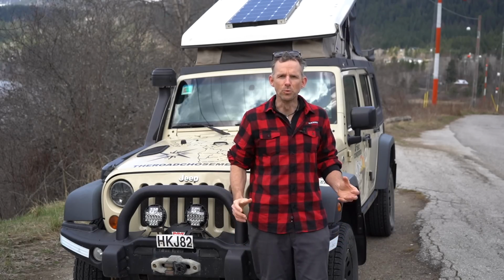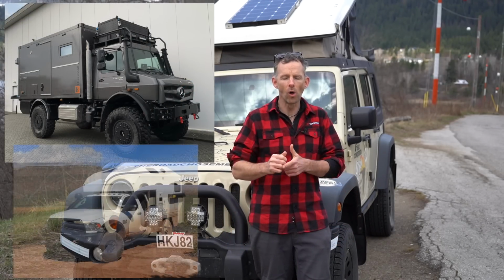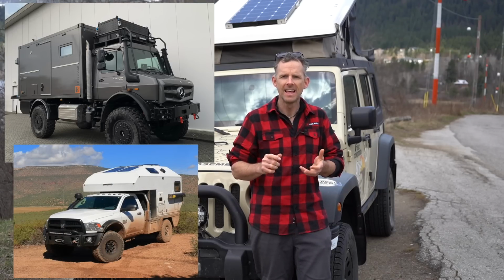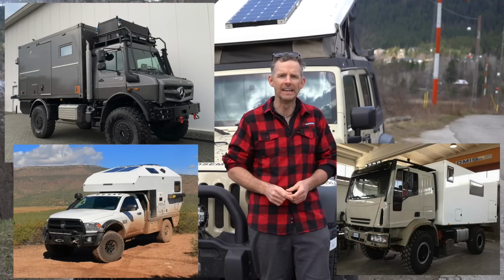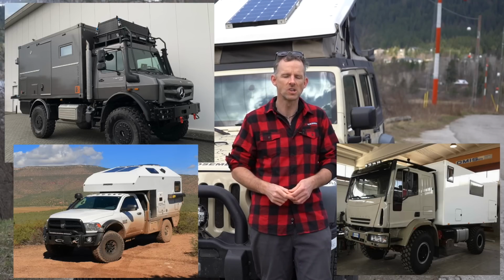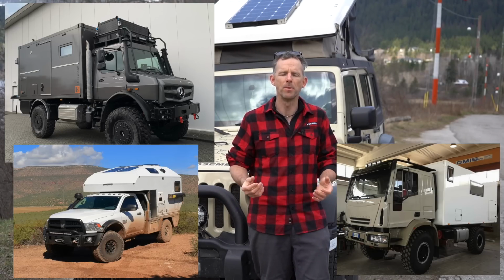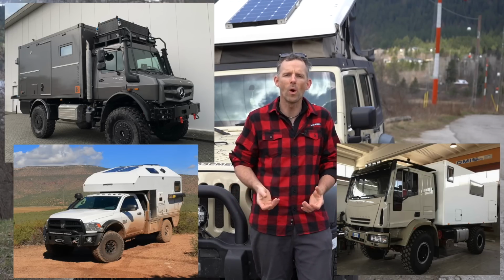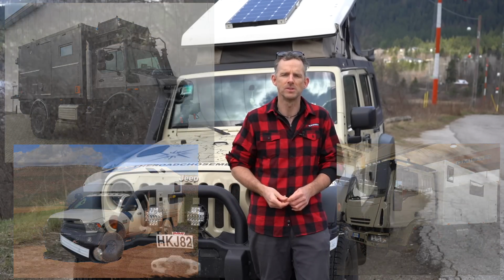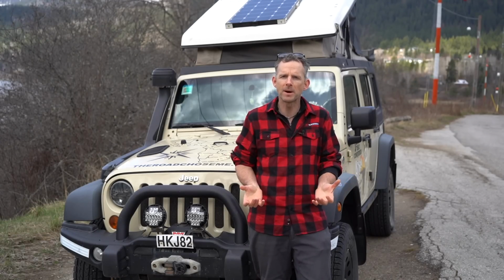Next on the list is really big trucks. So there would be Unimogs, there would be the Altera camper from AT, there would be an IVECO Daily, you know, massive live-in house on wheels trucks. I think they're incredible. I think they provide a level of luxury I'm not even aware of. I would have to go to work for the next 20 years to be able to buy one of those things. It's just too much money for me. I don't have that much money.